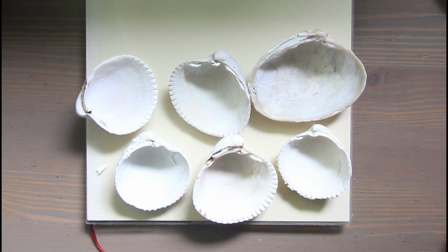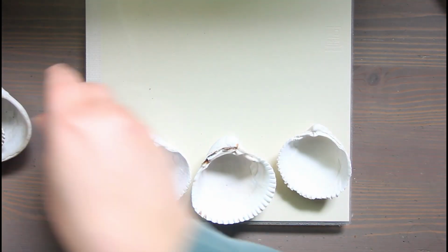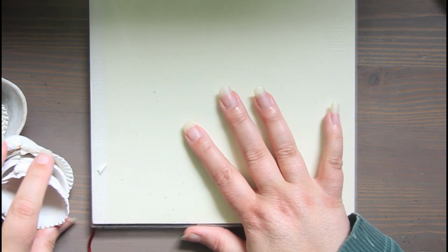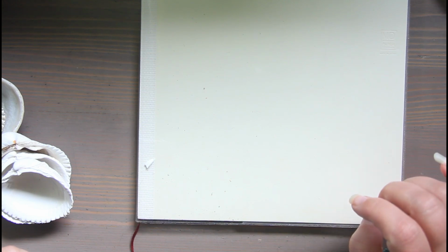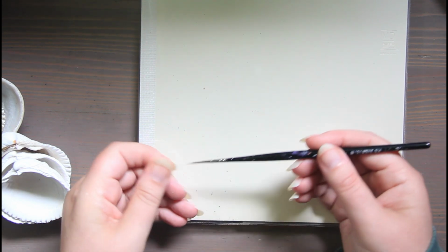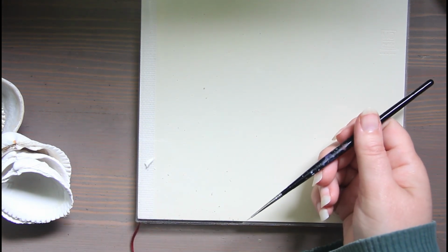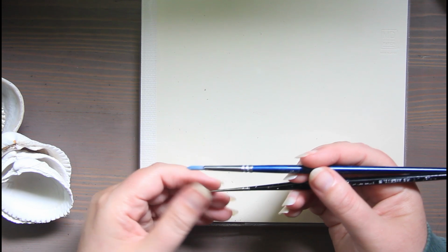So, figured out my surface, assessing my supplies. Now my paintbrushes are older. The newest paintbrushes I purchased was at the end, I believe it was December 2020. I think I have a really old video. Anyway, some of these have been used for painting on brick, and the bristles are pretty tired, but I think that's okay for painting on shells.